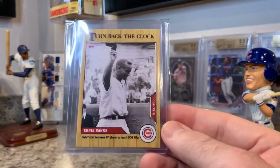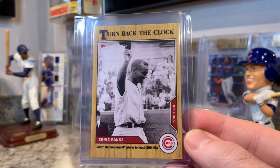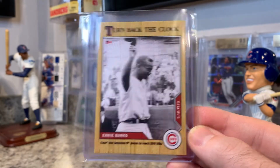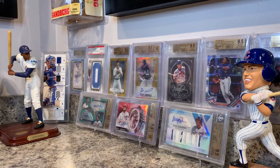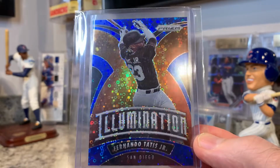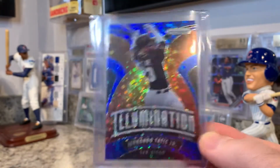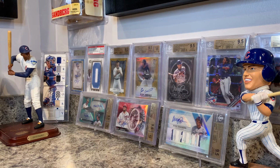This is a Topps.com purchase. Someone bought it, and I bought it from their display case. Very nice looking card of Ernie Banks, Turn Back the Clock. This was a really cool card. Of course, I picked this up before he even got hot, but nice Fernando Tatis Prism. Just love the shininess of that one. That's gorgeous.